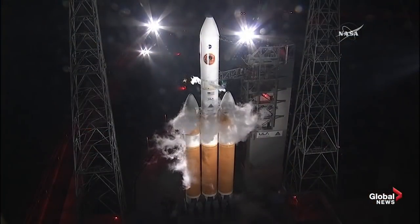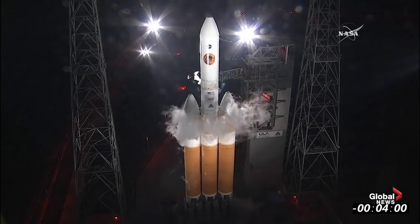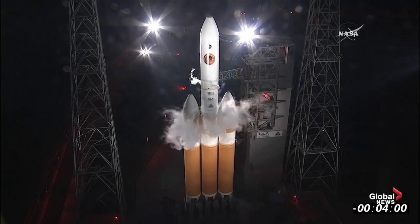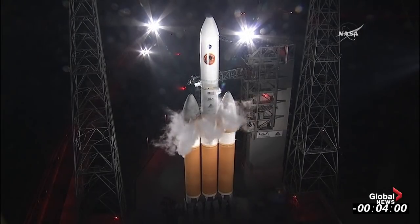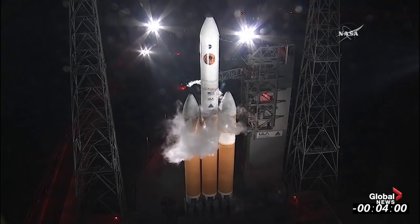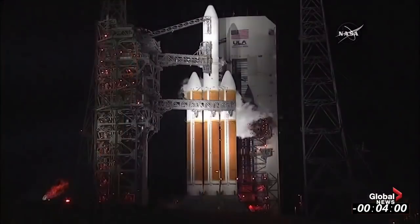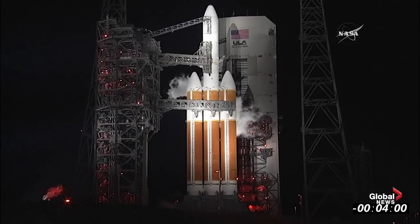L minus 5 minutes. OVM, transfer third stage to internal power. Roger. All steps are complete prior to terminal count. And we have about 30 seconds remaining in our hold in the T minus clock. After that, the L minus and the T minus clocks will be synced up. You're looking at a live shot of the Delta IV Heavy rocket poised for liftoff from Space Launch Complex 37 at Cape Canaveral Air Force Station.